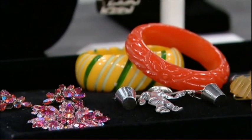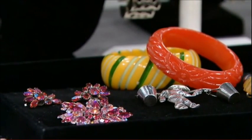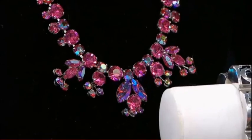And rhinestones, big value as well? Absolutely. This is by a Montreal jeweler. These are signed pieces, actually. They're by Sherman. Very desirable, very collectible. And with this kind of stuff, the showier, the better. If it's really glitzy, that's what the collectors pay a premium for. Wow. Oh my gosh.